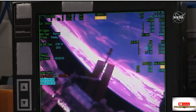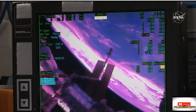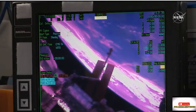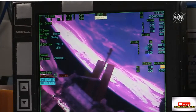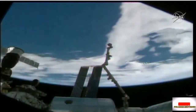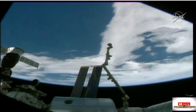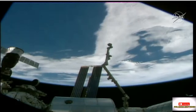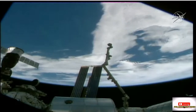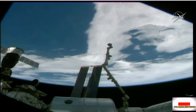Recapping some of the events from today, at 7:25 a.m. Central Time, flight controllers in Houston used the Canadarm2 to unbolt Cygnus from the Earth-facing side of the Unity module of the space station and maneuvered the vehicle to its release position. With NASA astronaut Kate Rubins monitoring its release, Cygnus was released at 9:11 Central Time as the space station flew over the eastern Pacific Ocean off the coast of Ecuador.